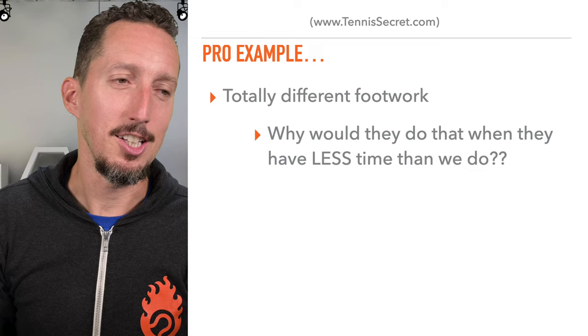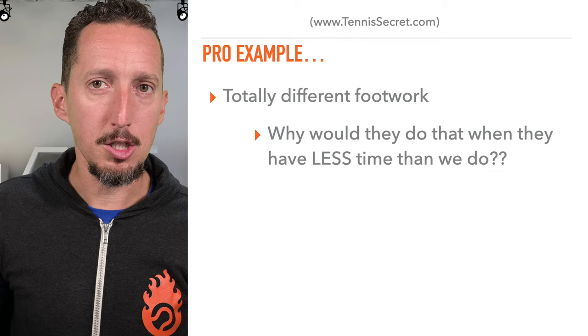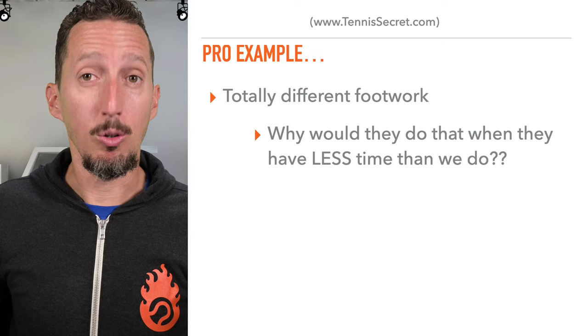The ball is moving much faster. So wouldn't it be better for Bob and Mike to just get in as close as possible? Well, no, because if they're not in a balanced position, the ball is moving so much faster for them. If my student can run past my 20 mile an hour or 30 mile an hour passing shot, if you've got Leander Paes on the other side of the net hitting a 90 mile an hour forehand, you better be in a ready position.